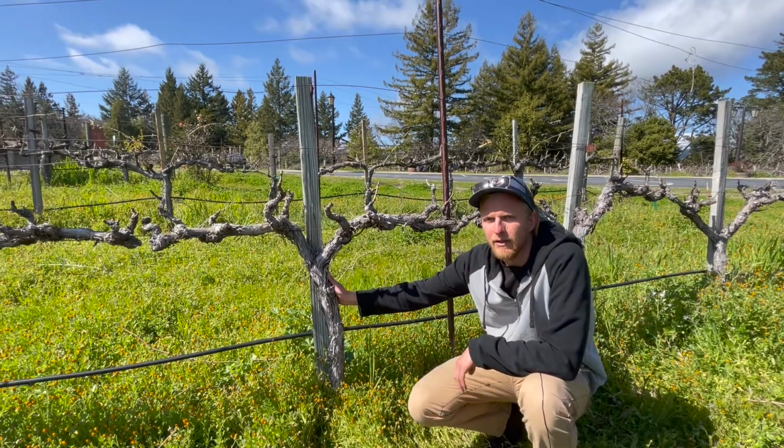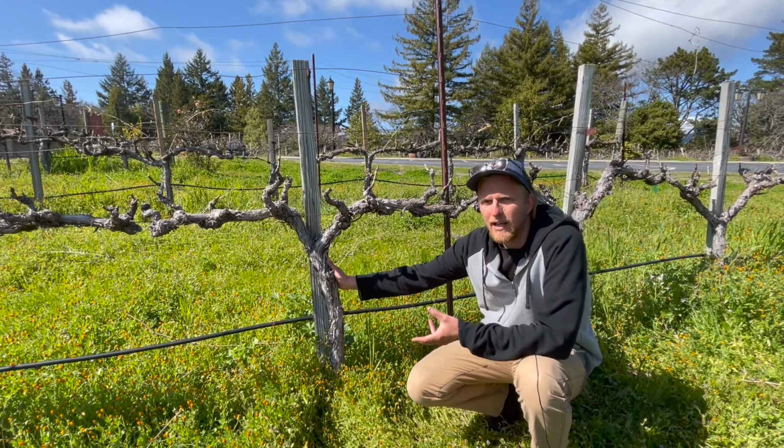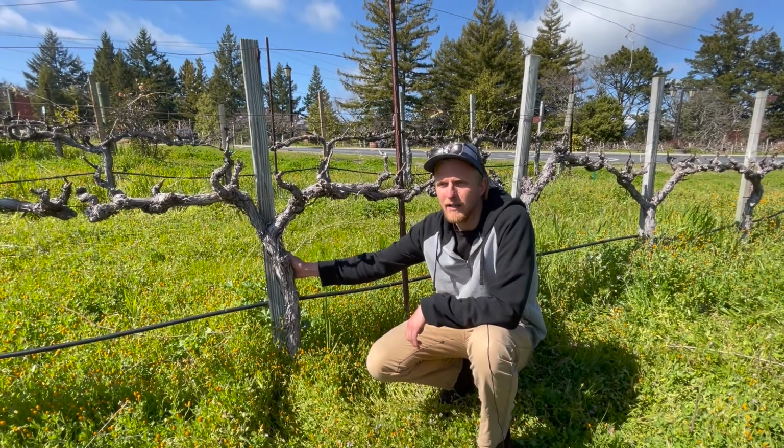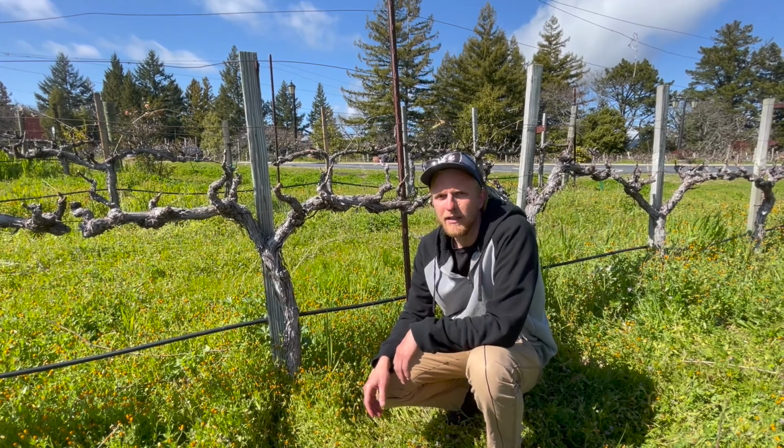So you start to see a real minerality in the wine. Our goal as a winemaker is to express that. We're quite lucky to be able to work with these vines at this site. There's a lot of complexity that comes from these vines.